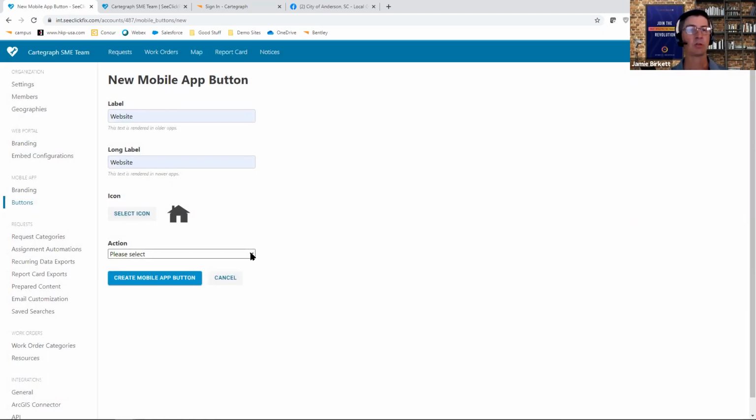And now again, we're configuring the app. I am not an app developer. I don't have any developing skills, programming skills, but this is really a quick and easy way in which I can configure the mobile app. So you don't have to hire an app development team to create this mobile app.